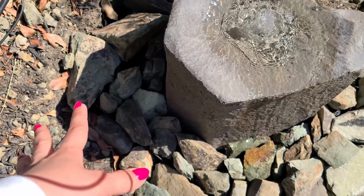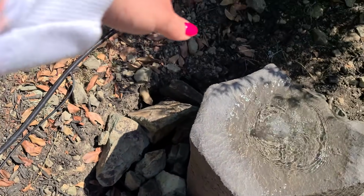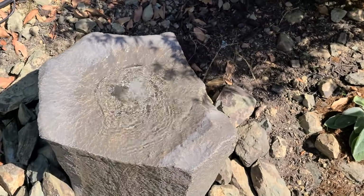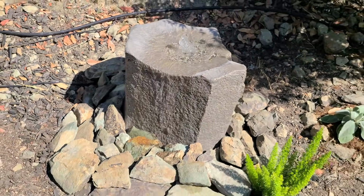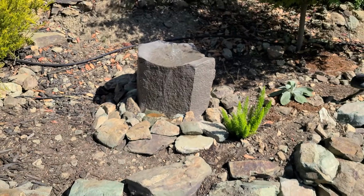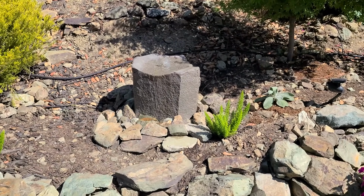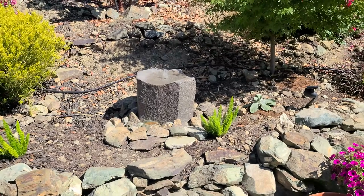Okay, it's not finished. Also, I want to plant beautiful plants around it, but we literally just finished it a couple weeks ago. And then we just kind of piled up the rocks on top of the basin. I love it. It's exactly what my garden was missing.